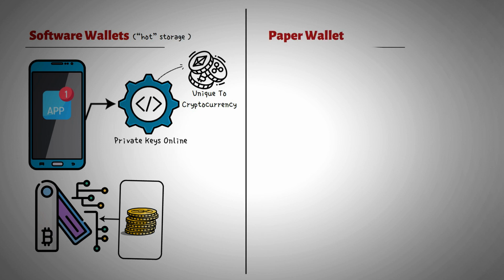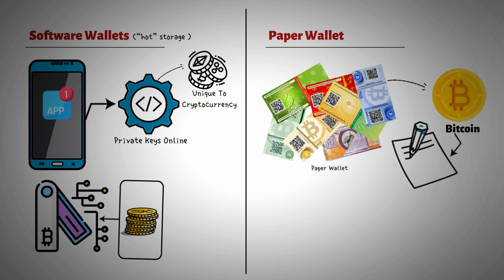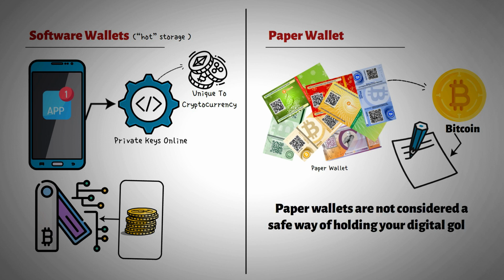Paper wallets. The paper wallet is another choice for a crypto wallet. It works by a single private key with a Bitcoin address, primarily written on a physical medium like paper and generated by a website. Paper wallets are not considered a safe way of holding your digital gold.